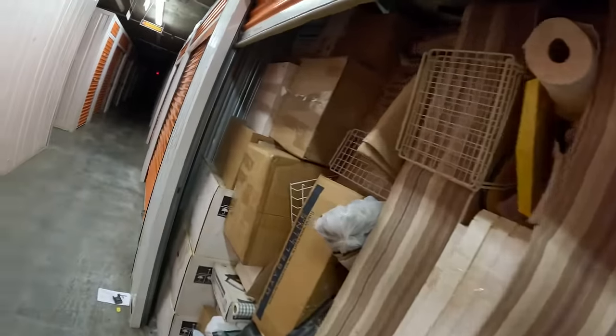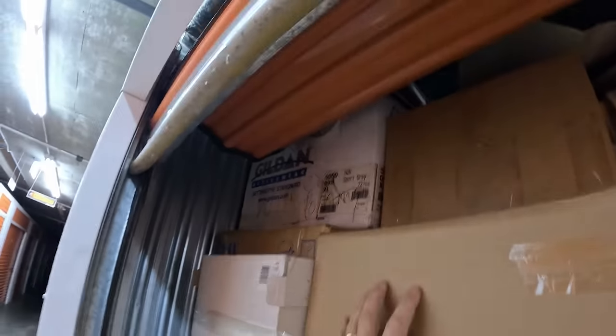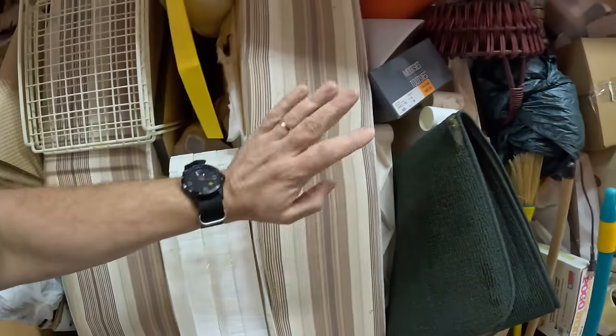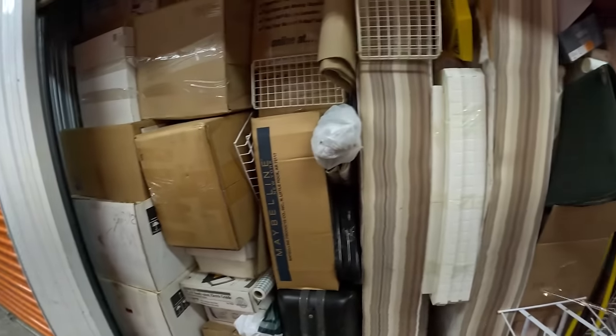Something right here, part of this bed frame. Oh my gosh, I mean, this thing is just jammed full. Look at that, all the way up into the ceiling up there. But boxes, an old set of mattresses. Pretty sure it's probably an elderly person's stuff.